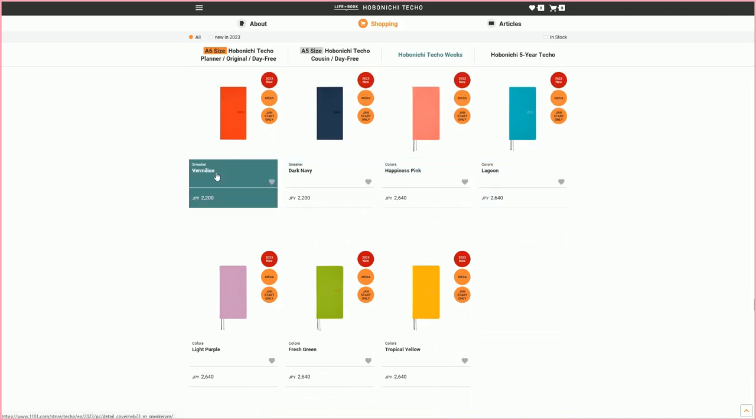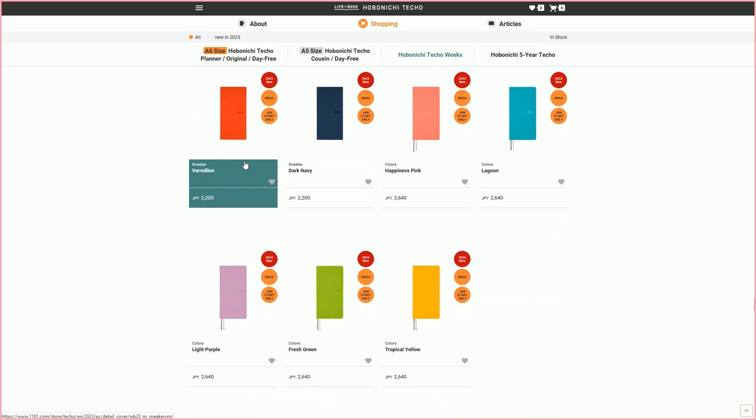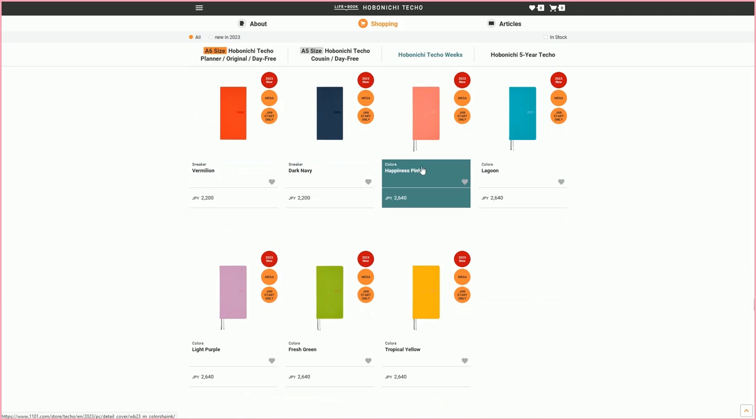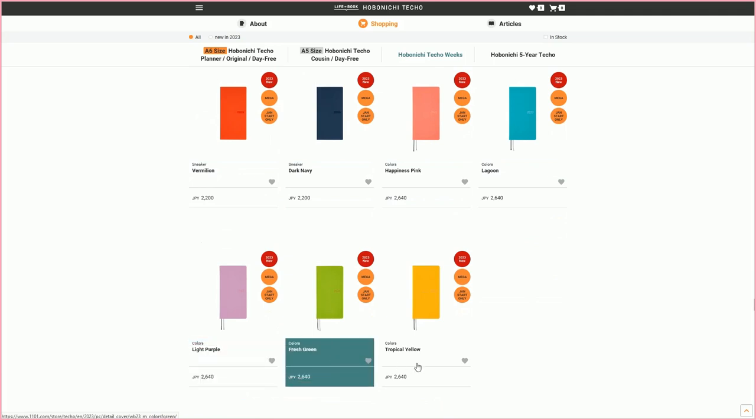Okay, so we're done with the regular weeks, and the weeks mega are just plain colors. So we have these ones, the sneaker, in vermilion and dark navy. The sneaker is a different size, so it's not going to fit in the covers. Very important for me to point that out. Happiness pink, salmon or coral, leave in the comments below. Lagoon, light purple, lilac, fresh green or tropical yellow.